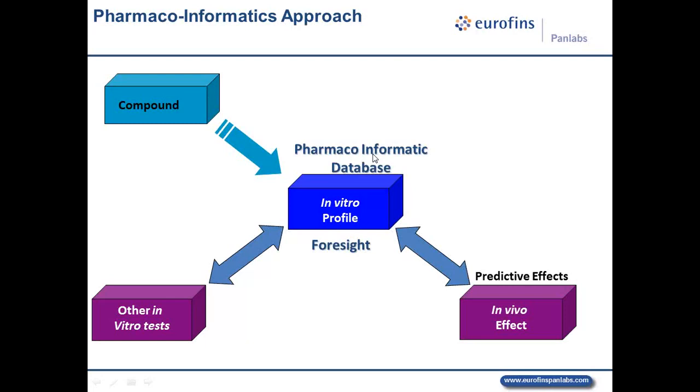By doing that, if two signatures are similar, we can say that perhaps the activities are going to be similar, and we can predict an in vivo effect. But if two signatures are different, the two pharmacological profiles are completely dissimilar, then we can say that the in vivo effects are going to be different. So that is the basis for the pharmacoinformatics approach for the analysis of pharmacological profiles.